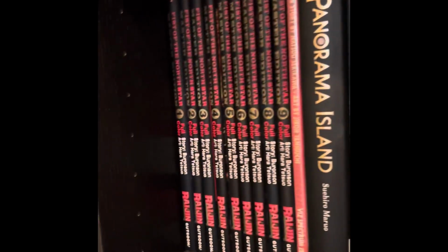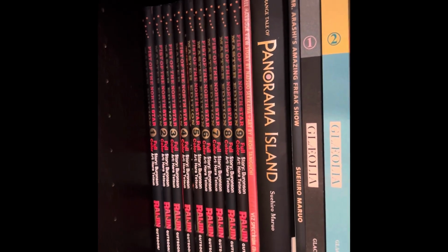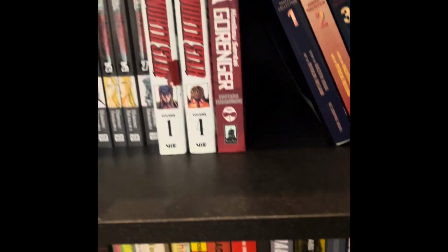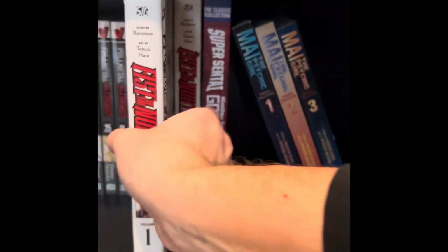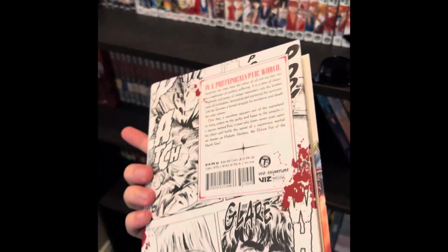For those of you who are also unaware, I do also own the Fist of the North Star Master Editions, Volume 1 through 9. These are in full color, so that is a really cool idea. Unfortunately, they didn't utilize any of the color pages here for the omnibuses, but overall, they're pretty good quality. Let's take a look here. So, again, pretty good quality for a standard book.